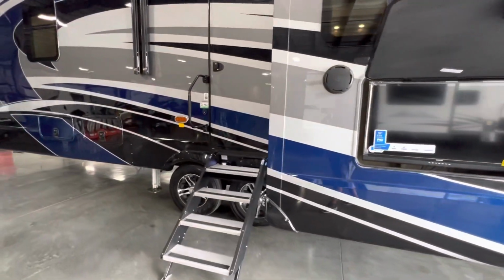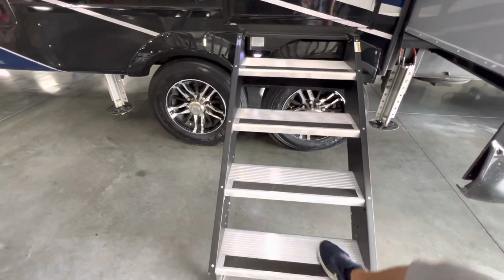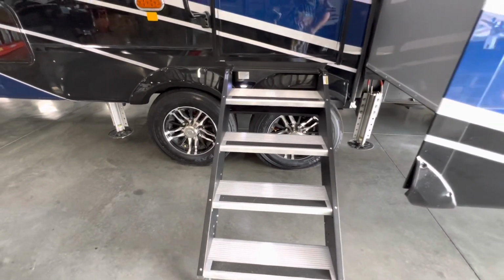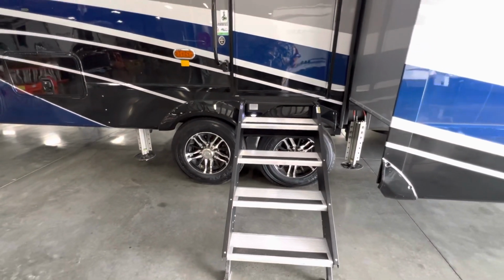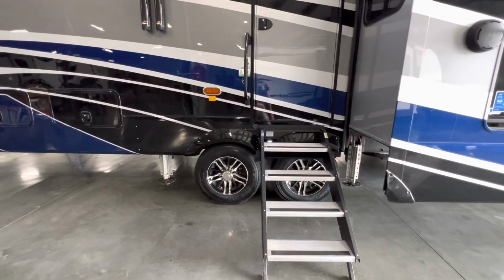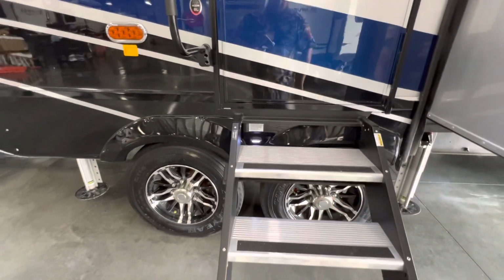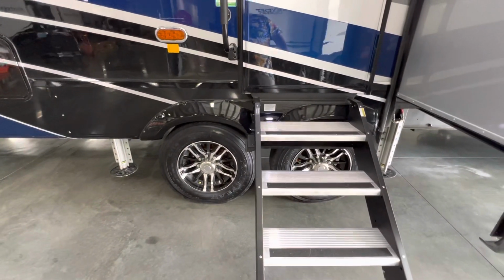Your solid entry steps as you're walking in, you can see these are the step above. So really nice and sturdy. Most of the brands are now switching to that, even on travel trailers. So that's definitely something that is a must-have, especially for a Riverstone. You're also going to get this little LED light, so at night, you don't have to worry about not being able to see the stairs.